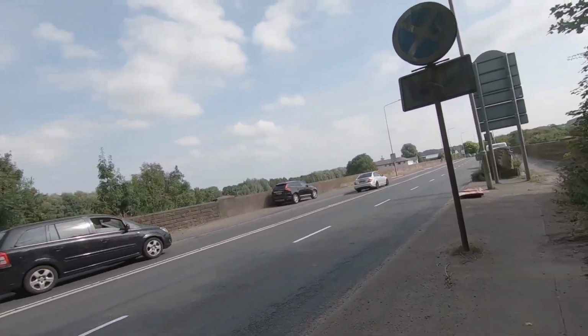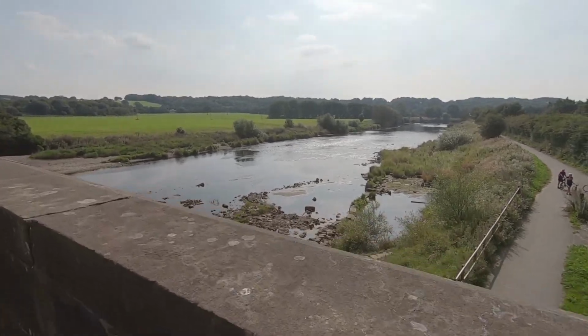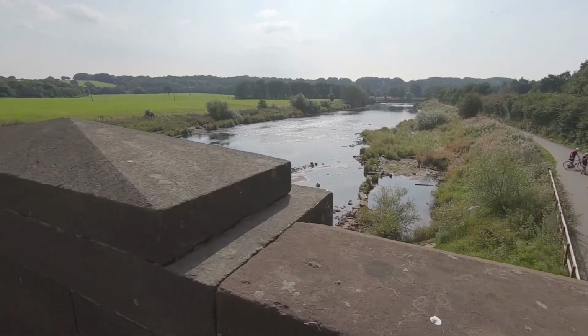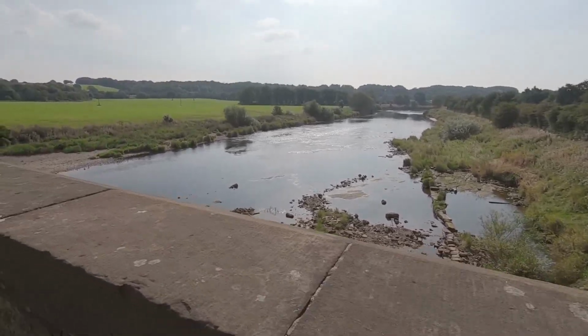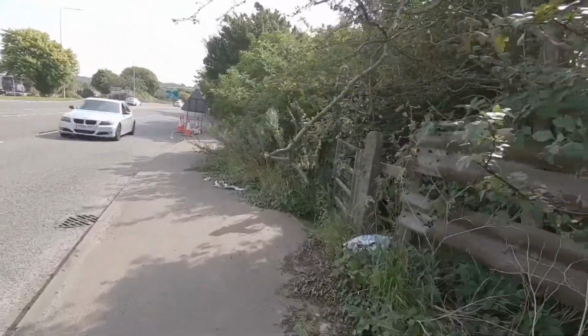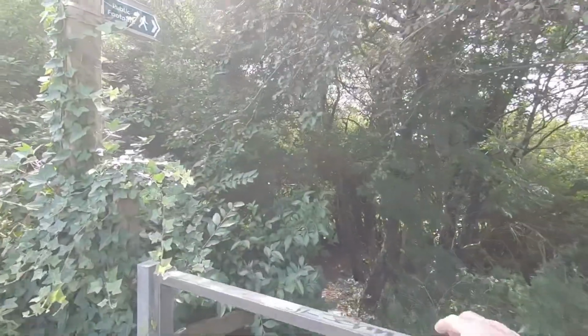and cross over the bridge, which gives us some good views looking down the River Ribble. So when we cross over the bridge, we come to a little gate on the right hand side, which leads to some steps walking through a small wooded area.